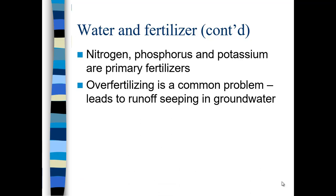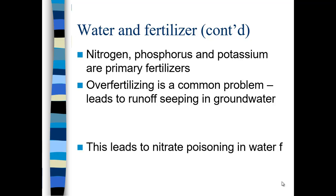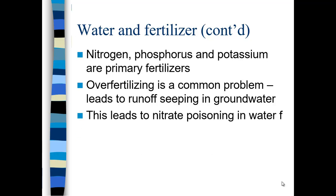And over-fertilizing is a common problem. It's easier to over-fertilize than it is to under-fertilize. If you under-fertilize, the plants will not grow. If you over-fertilize, that's fine. And if the leftover fertilizer then runs off and seeps into the groundwater, which especially nitrogen and phosphorus can be a big problem. And this leads to nitrate poisoning in the water.